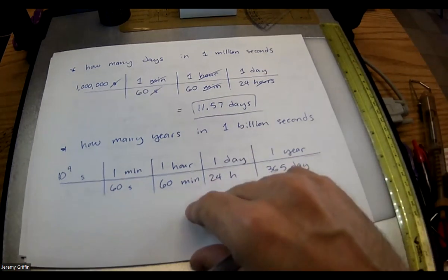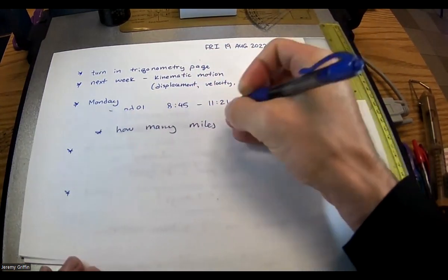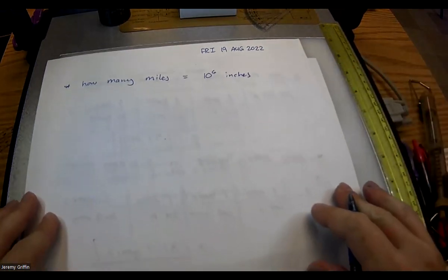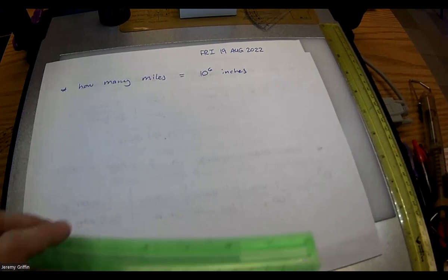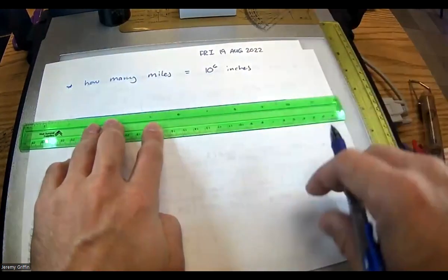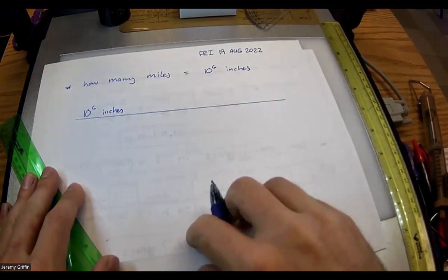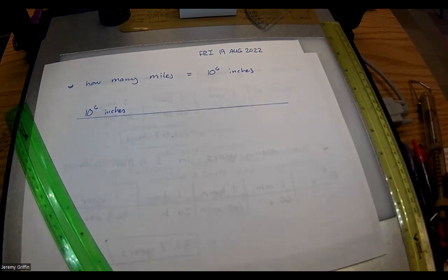How about this? Let's go. How many miles is equal to 1,000,000 inches? How many miles is 1,000,000 inches? That's the answer. Yeah. Let's go, Jackson.